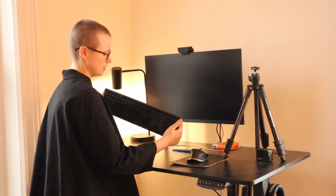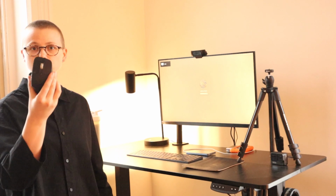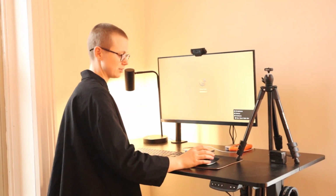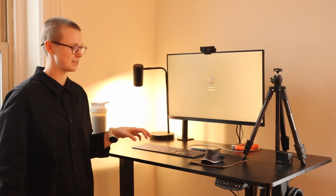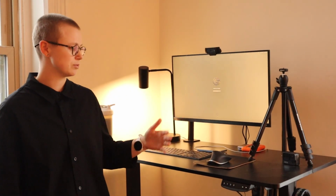This is the Mac Space Gray keyboard and a Logitech MX Master 3 for the Mac. I seriously love this mouse. It's been amazing for editing and working, and is so much better than just a laptop. And then just a light behind. So this is where all the magic happens. This is where all the editing happens. And I like that it's a relatively small profile, so I don't think the students really notice it too much when we're in our lessons.